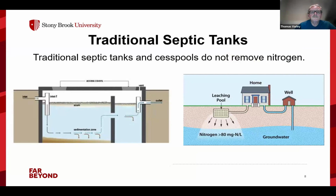So this is what a typical septic tank looks like. Basically, it's a tank that your wastewater comes into, your solids settle on the bottom, any scum or grease floats to the top, and then you have clearer water going to the outlet. So in your typical home, it would come in and there would be a septic tank like this, and then some kind of leaching structure to let the water drain into the ground.